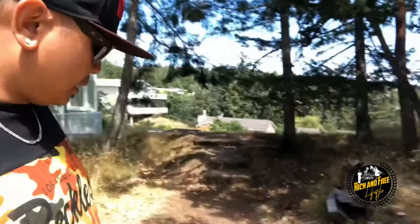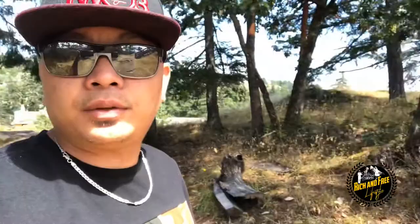I'm actually with the family again. We just went up first. I just want to show you really quick the location down there. Yeah, we're heading up.